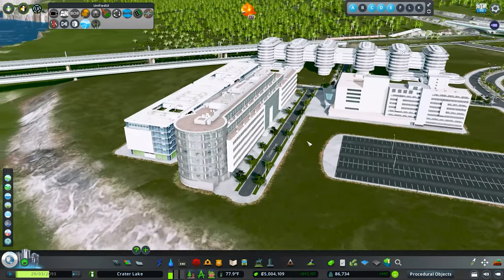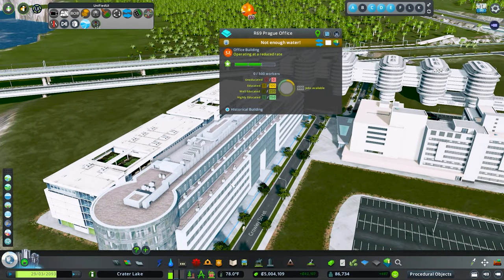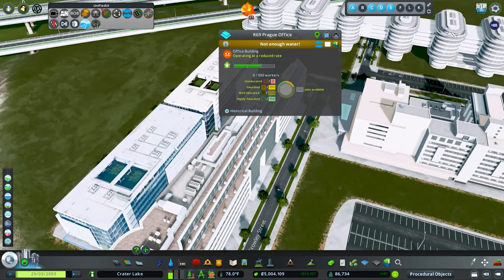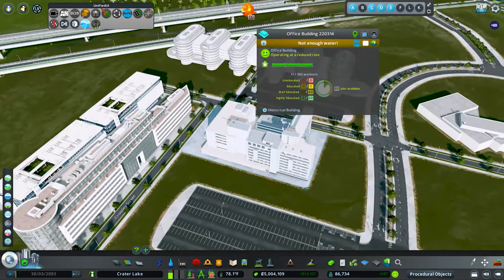It's definitely a little bit of a compound. I really like this entrance though. Ooh, it's an office too. Look at that, 500 jobs. That is crazy. We may need to go into Rico and drop that down because these are nuts. This has got 200 jobs too.